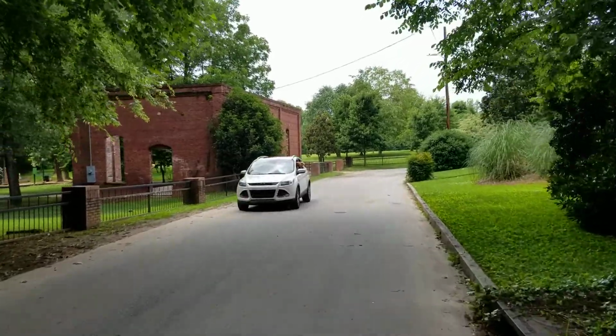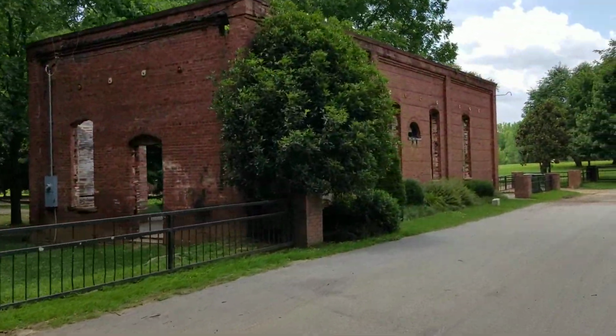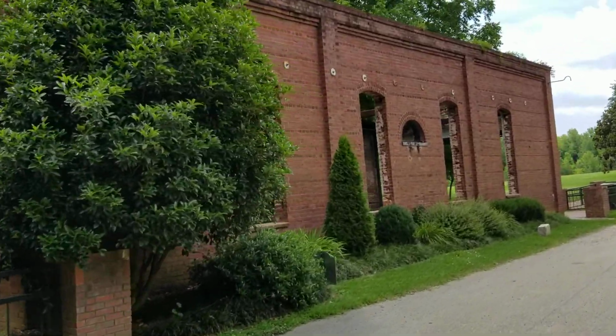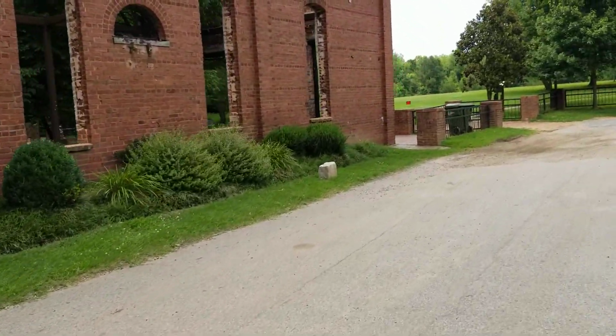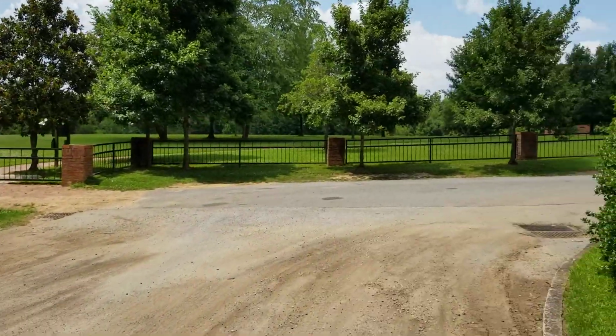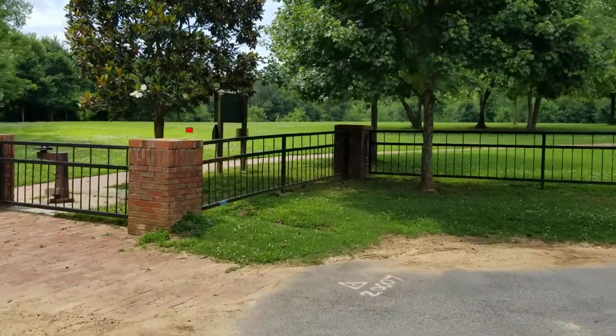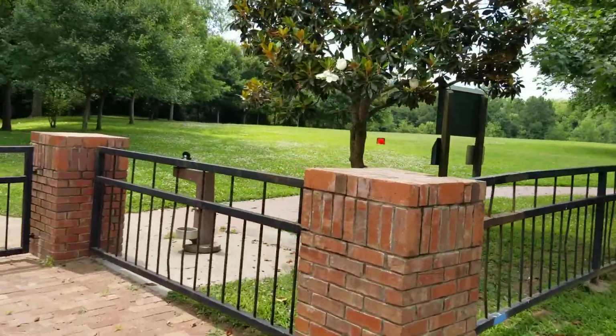Here's one of the buildings right here. So here's one of the buildings. I don't know too much about the history of this, but they've preserved these buildings. Looks like they put some steel beams in here to hold the walls up, which is pretty typical on these old mill ruins.